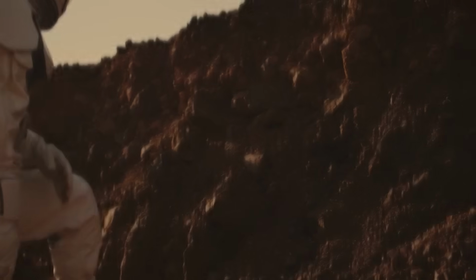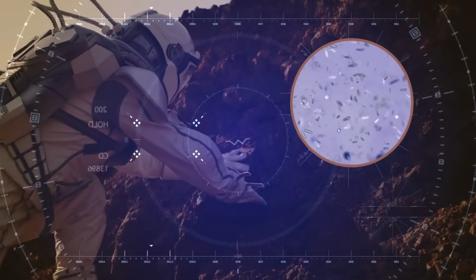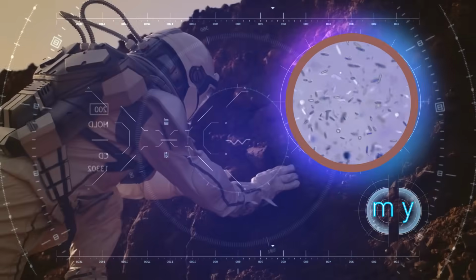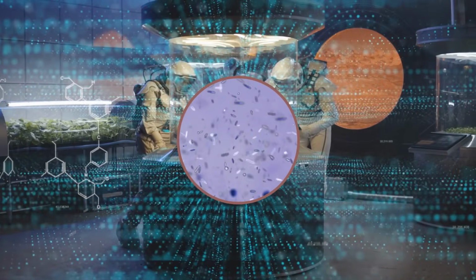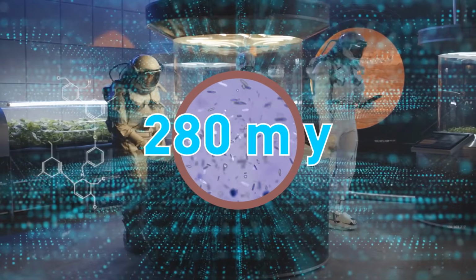Another Martian mystery is microbes that might be sleeping beneath the surface of Mars. There, they might have been protected from the harsh radiation coming from space for millions of years. Scientists simulated the conditions on Mars in a lab to check if it could possibly be true. And they were amazed to find out that bacteria could easily survive in such conditions for 280 million years. Ooh, that's a long shelf life.